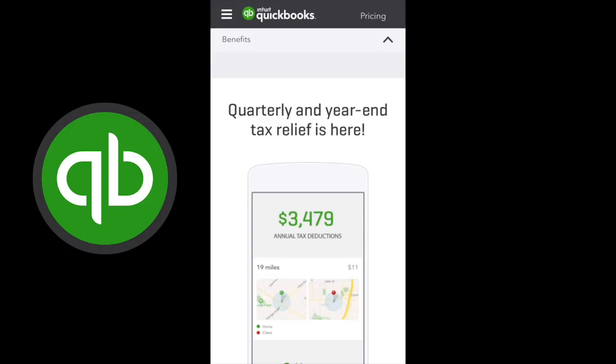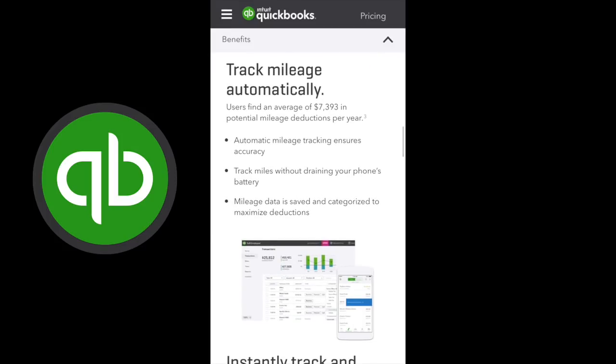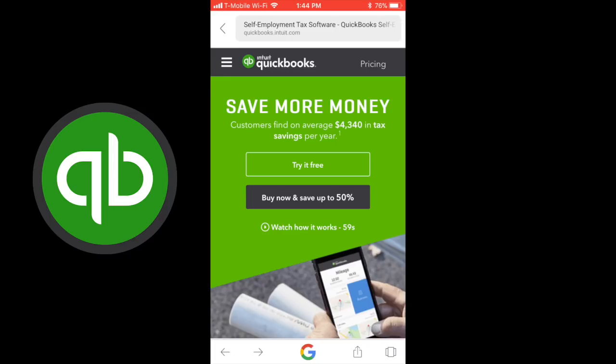And second, we'll discuss QuickBooks Self-Employed. So QuickBooks Self-Employed is basically like a one-stop shop for taxes and mileage tracking and just keeping track of all your expenses throughout the year. You can use it to track expenses and pay quarterly tax. You can also use it to track mileage. You can do that manually or set it up to track mileage automatically. You can instantly track and organize expenses. It's just a great app for managing your rideshare business.